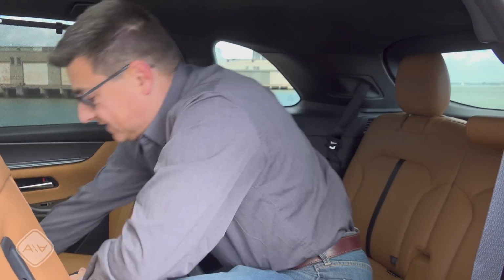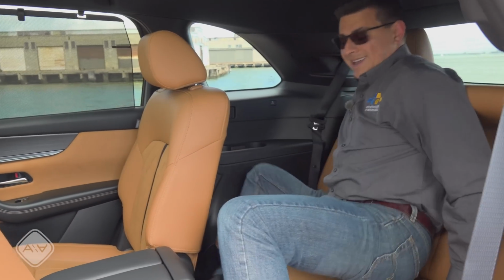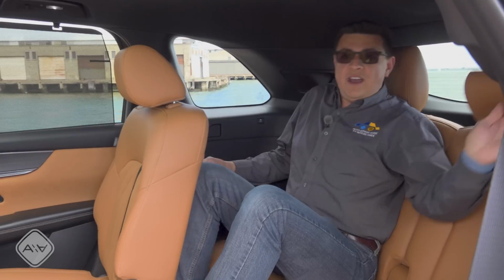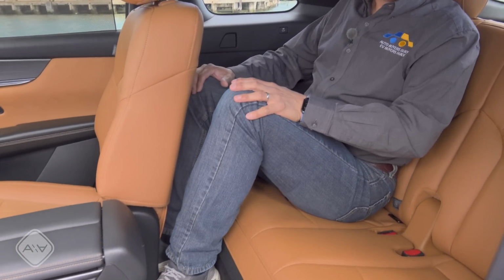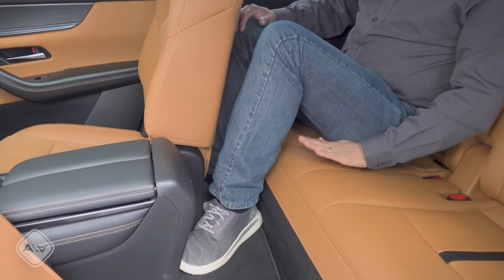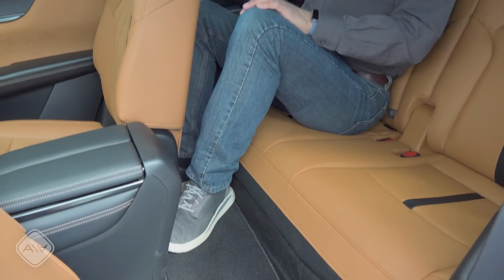Now I will move this other seat back in its tracks so you can get a better idea of what the legroom is like back here. Just over 111 inches of combined legroom means that this is certainly not going to be as accommodating as a Telluride. And you will notice that this seat bottom cushion is pretty close to the ground. However, headroom is quite generous.